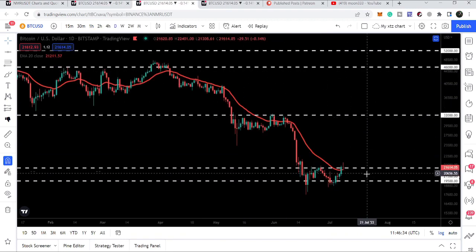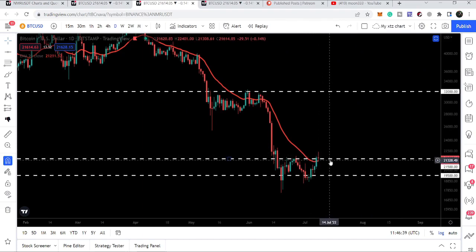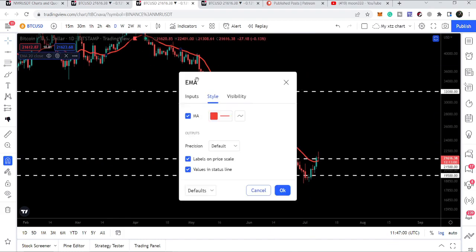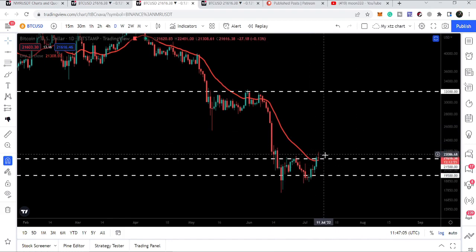And this is the daily time frame chart, and here we can see that Bitcoin is trying to break out this $21,500. We have broken out this resistance on the hourly time frame. You can see we are above this resistance. Now we need to break it out on the daily time frame chart, and the first confirmation will be when we have the daily closing above this resistance of $21,500. And once we also have the closing above this red line, that is the EMA 21. Sorry, this is the 20, we need the 21 here.